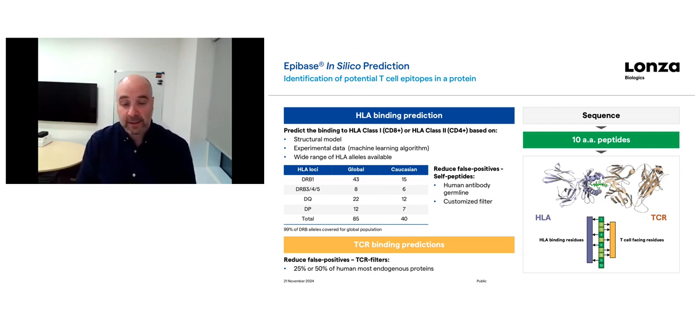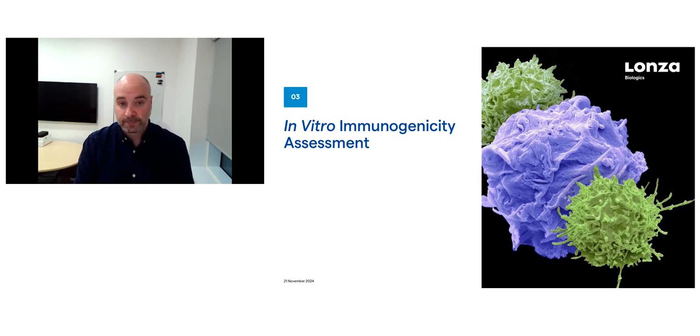So for antibodies in particular, we can obviously include antibody germlines. So we can focus in on the most non-self bits of the antibody, typically the CDRs or any regions of the Fc that you've mutated for ADCC enhancement or silencing or half-life extension. So it really helps us focus in on the highest risk peptides that could be binding to HLA from the protein of interest. But as I said, we do have to acknowledge that they are high throughput, they are low cost, but we're looking at an overrepresentation of what's potentially presented to the T cells.